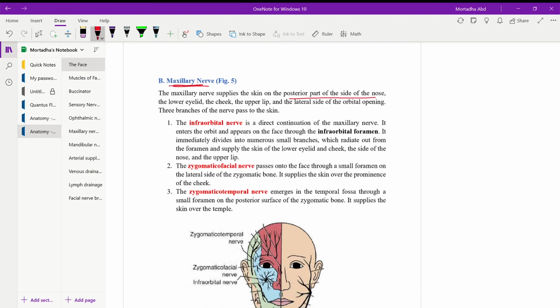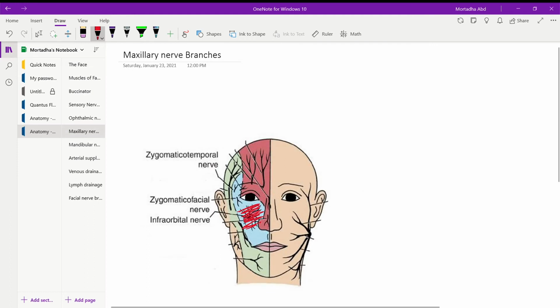Supplies the skin on the posterior part of the side of the nose, the lower eyelid, the cheek, the upper lip, and the lateral side of the orbital opening. Lower eyelid, the cheek, upper lip، والlateral side of the orbital opening.